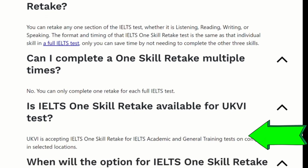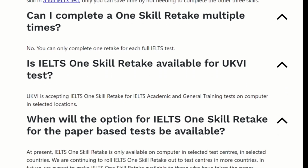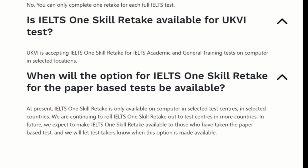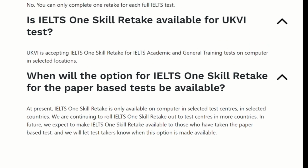It says, UKVI is accepting IELTS one skill retake for IELTS academic and general training tests on computer in selected locations. Now, the next question is, when will the option for IELTS one skill retake for the paper-based test be available? It says, at present, IELTS one skill retake is only available on computer in selected test centers. In selected countries, we are continuing to roll IELTS one skill retake out to test centers in more countries. In future, we expect to make IELTS one skill retake available to those who have taken the paper-based test, and we will let test takers know when the option is made available.